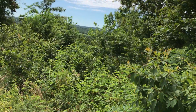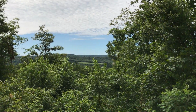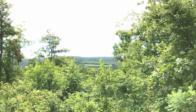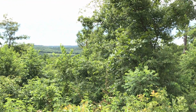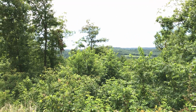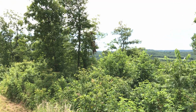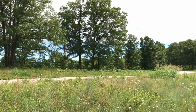Pulled forward a very little bit because I thought maybe I could get a little hint of this view off to the south. I don't know if the camera's picking it up. Thick brush like the rest of Elk Ridge. This was logged about 5 years ago, and it's since grown up with tens of thousands of young oak trees, hickory, walnut, etc., but predominantly oak.